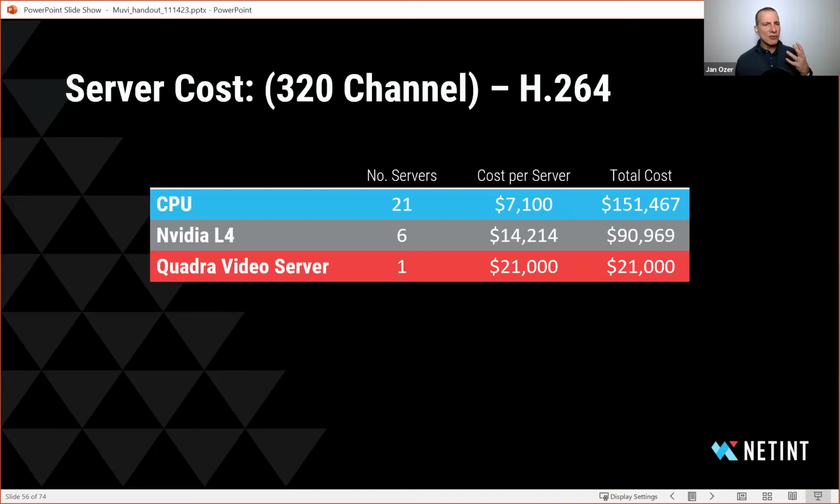Now, if you're producing 320 channels, what do these numbers look like? With the CPU, you have to buy 21 servers, which gives you a total cost of around $151,000. With the NVIDIA L4, you need 6 servers, which is $90,000. With the Quadra video server, 1 server can produce 320 output streams, which gives you a total cost of $21,000.